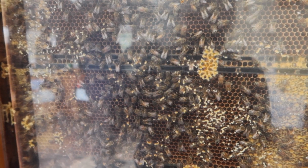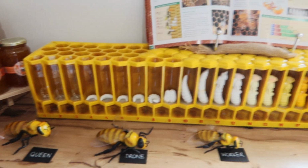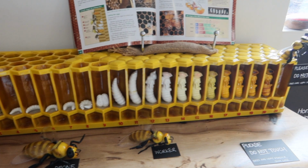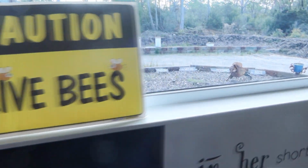They also offer a few diagrams for you to actually see how the honey is made in the hive itself and the life cycle of the bee, which is really, really cool to understand the animals and just understand how amazing the whole process is.